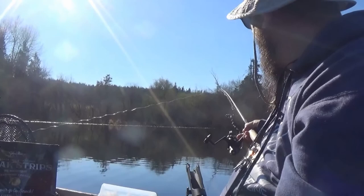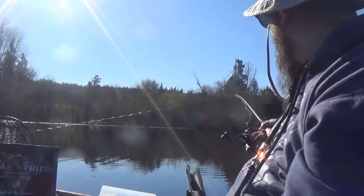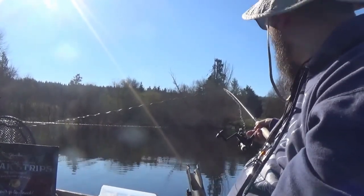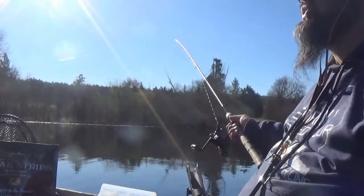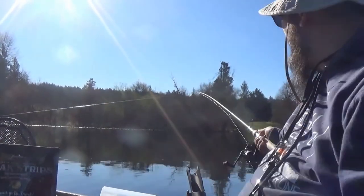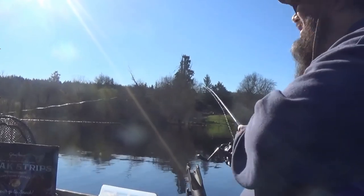We're on Harts Lake near Yelm. They just got done stocking this bad boy a few days ago. Two trips, 3,000 or something a piece, so there's about 6,000 trout in here. Hopefully we get some good action, but we are looking for the big boys, those holdovers. Hopefully we get plenty of action catching the little guys, but also trying to get those big guys, the keepers.